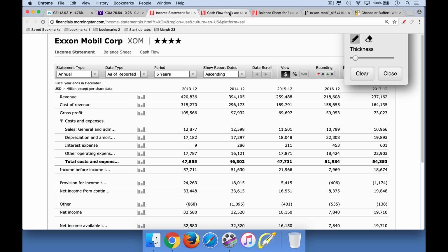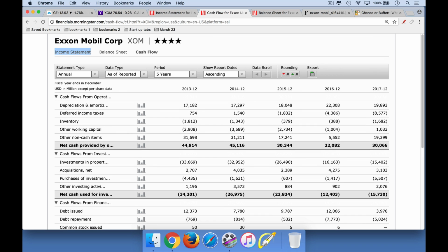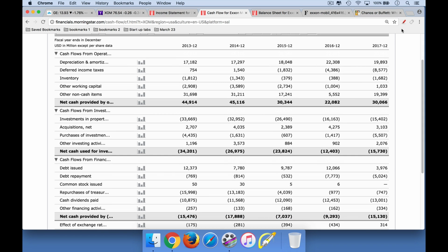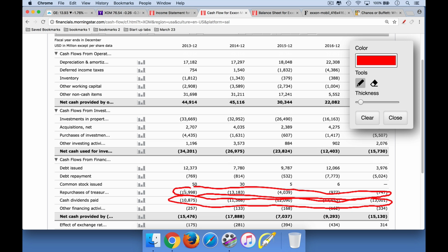So let's look at the cash that Exxon has returned to shareholders. If we go to the cash flow statement on Morningstar, Financials, and cash flow, and scroll down, you can see the cash dividends paid over the last 5 years right here. And then we'll also look at repurchases of stock, so they're buying back their stock. If you add these numbers up, you'll find that Exxon has paid about $60 billion in dividends over the last 5 years. And they bought back about $35 billion worth of stock. Now, that adds up to $95 billion, which seems great. They're returning cash to shareholders.